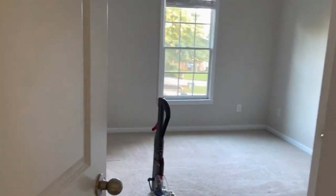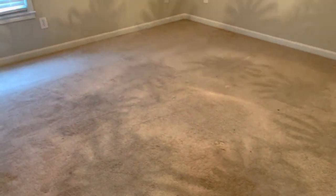Down this hall, this room is gonna be my future office. It's a little small, and I feel like I'm gonna put my desk here. Over here is gonna be my bedroom. This is what the light looks like. It's smaller than my current bedroom, but I kinda like it, it's cozy.